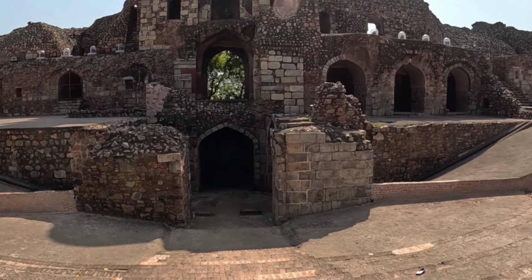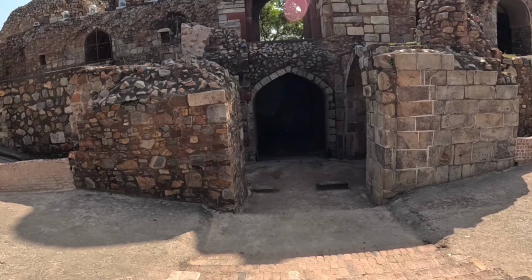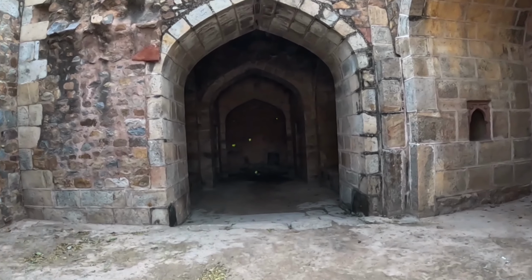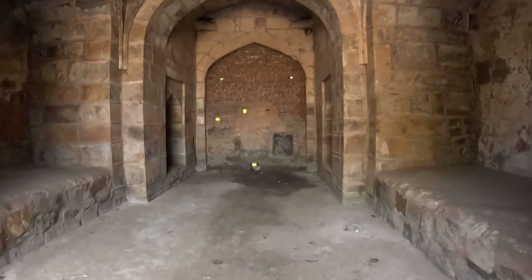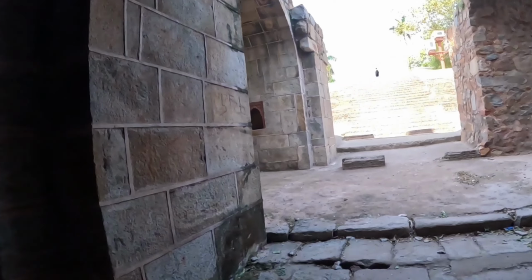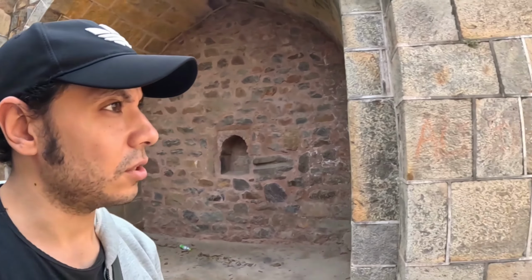So it takes us completely down. I don't know, was it a double gate or something, and this one was closed recently or what? But yes, it has a very interesting design.